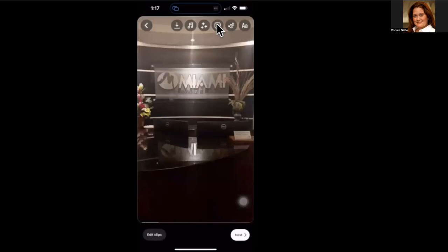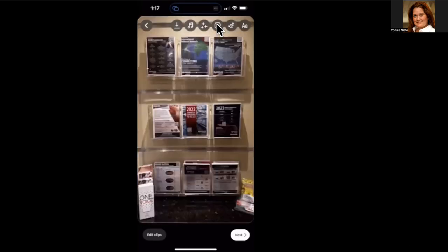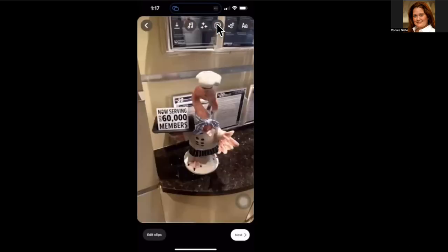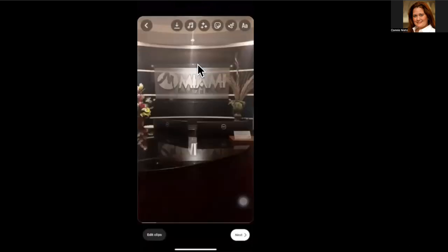Now, someone told me the other day, honey, you've done this several times. Yes, because you have to lose fear of the button. If you don't do it once, you're not going to get better. If you don't click on the items, you're not going to know where things are. So just to remind you, I clicked here, and here is where I selected the caption for it to take the words I was saying and add the caption. Now, be mindful, my phone is in English, so my captions come up in English. Okay, I wanted you to know that.